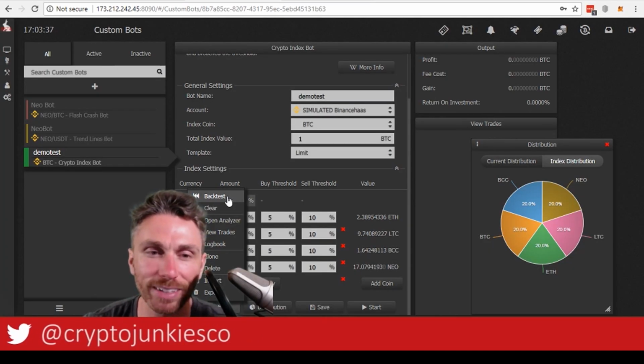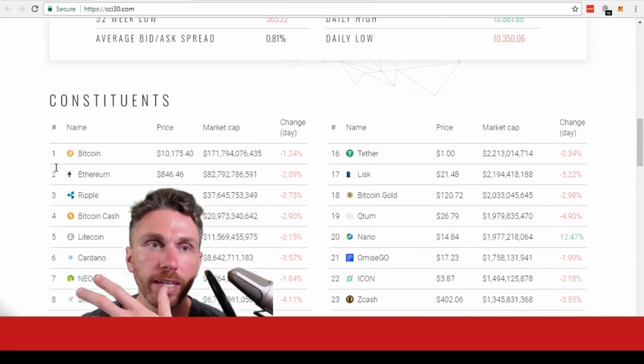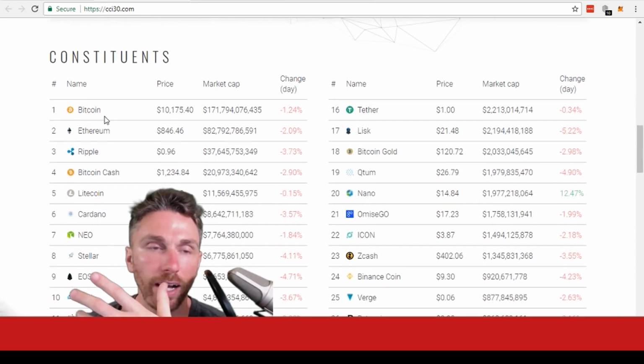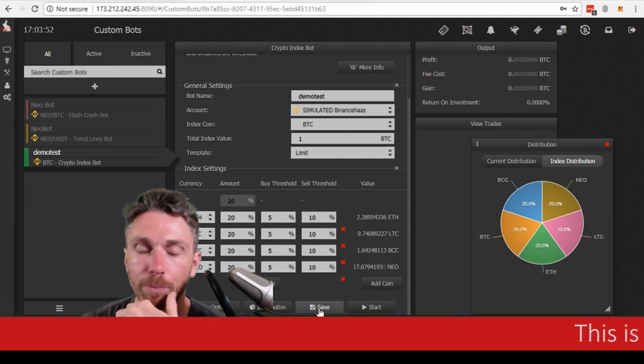Like I said, I don't know if backtesting works. I tried it and it didn't really seem to work. I don't think that really matters. You can get a lot of historic data on so many of these: CoinMarketCap, CoinGecko, Brave New Coin here. You can get historic data on this stuff, so I don't think that's that big of a mystery.